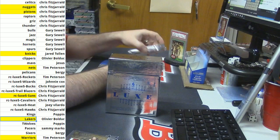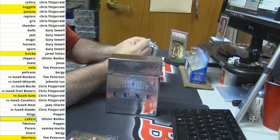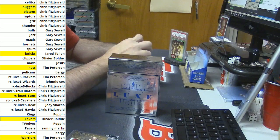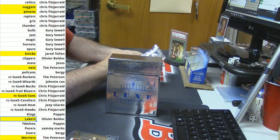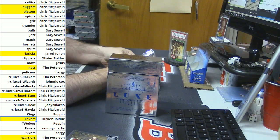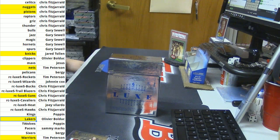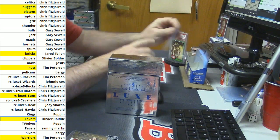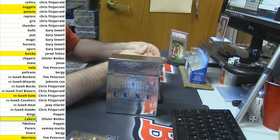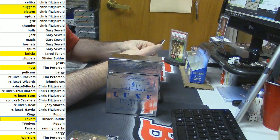Yeah, the Reggie Jackson, 19 out of 99. Well, I'm trying to stay positive. Everything I do is about being positive. Kyrie Irving rookie auto, very nice. Alright. I mean, he's just gotta get a little bit of weight on him and find his way in the league, that's all.